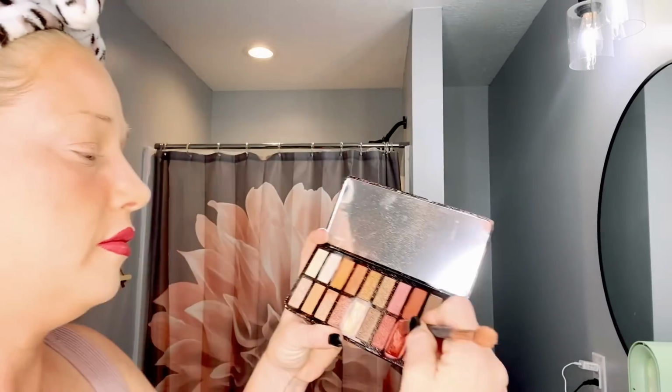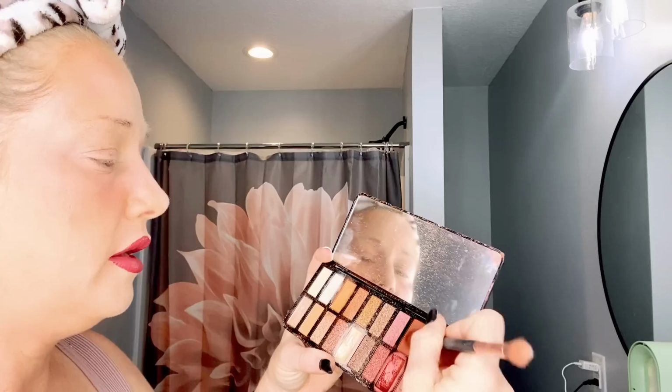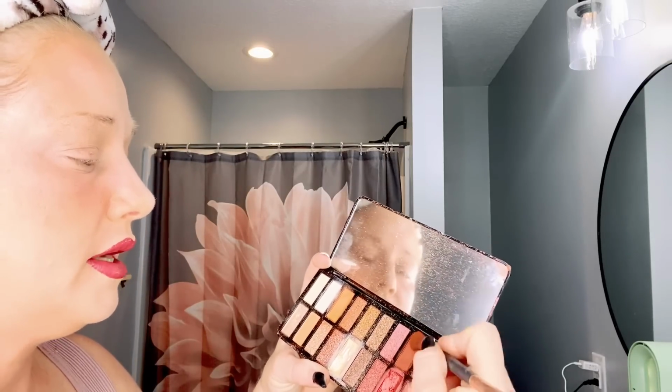So I'm just going to go in with this one right here. Put a little of that dull color on it as well. I like to kind of dull down some of the shiny ones. Like, I like that color, but I don't want it that shiny. My brush just broke. And I'm just going to go in the corner and work my way around in that corner. I kind of pat it on more than I brush. Does that make sense?